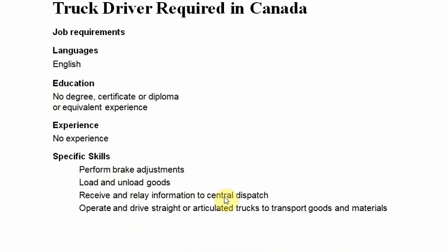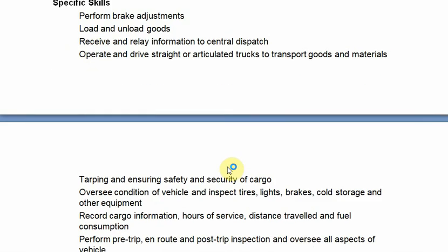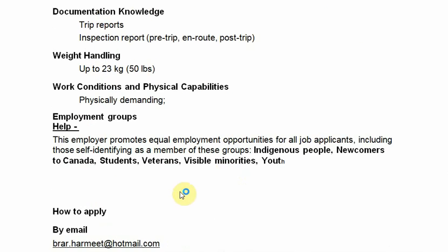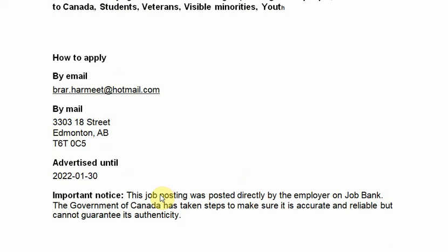Next up is truck driver. If you are a driver and you already have international experience and you want to move abroad again, you can apply as soon as possible. No degree requirements, no experience requirements, but you should meet the minimum requirements to work as a truck driver. So guys, if you're interested to work as a truck driver, you have to apply through this official email id. The basic thing is, you should have the proper knowledge, proper qualifications, and proper experience in the relevant field, then only can you apply.